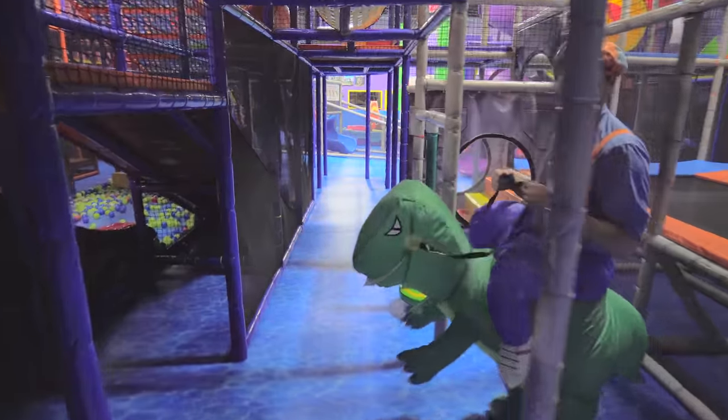Whoa, this is really bouncy. Oh, come up here. Look, it's a slide. Okay, I'll go down first and then you follow, okay? Whoa! Oh, yeah, good job. Hey, stay there. I'll do it one more time. Whoa! That slide's really fun.